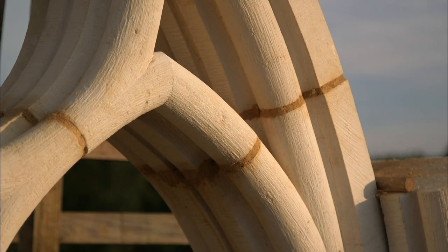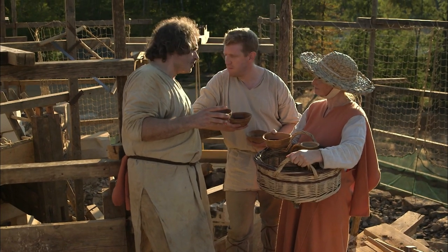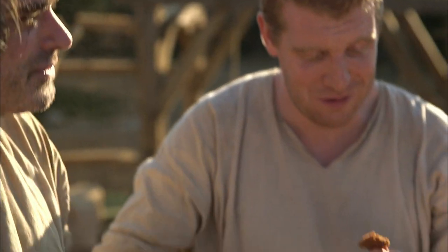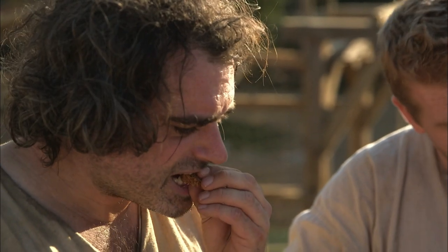Such a fitting place to end our journey because we started down there on the chapel floor, we've marked out the centre and in a season we've come up, we're 12, 15 feet higher up at least with our... Food of kings. Food of kings. I'm going to try this. Drink of men. Oh, that's full of flavour.